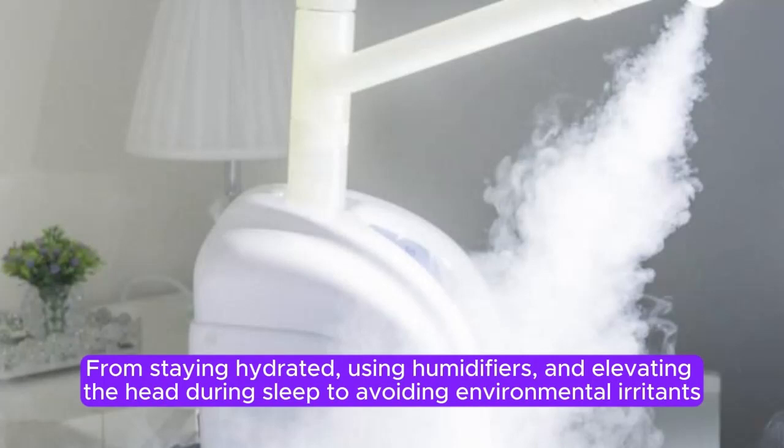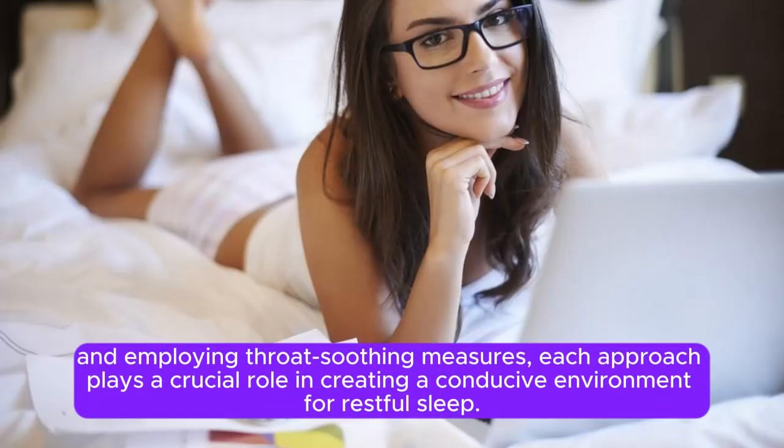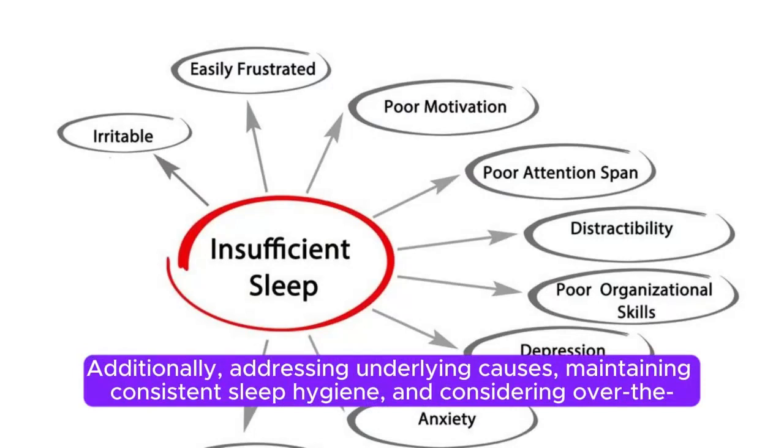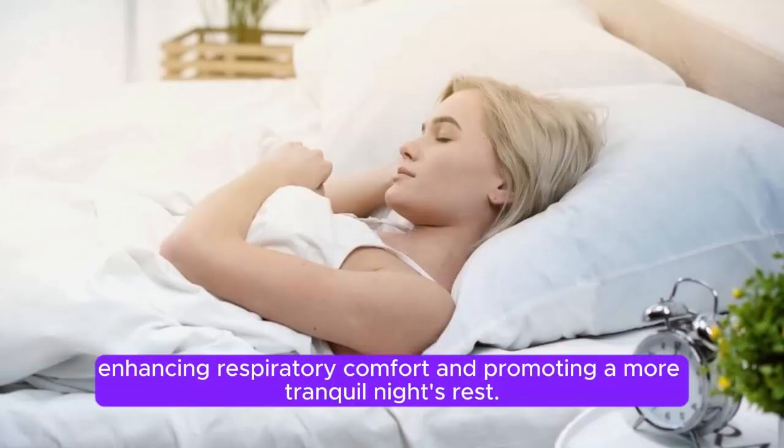From staying hydrated, using humidifiers, and elevating the head during sleep to avoiding environmental irritants and employing throat-soothing measures, each approach plays a crucial role in creating a conducive environment for restful sleep. Additionally, addressing underlying causes, maintaining consistent sleep hygiene, and considering over-the-counter remedies contribute to a comprehensive approach in managing nighttime dry coughs, enhancing respiratory comfort and promoting a more tranquil night's rest.